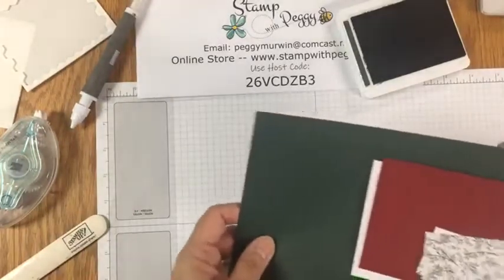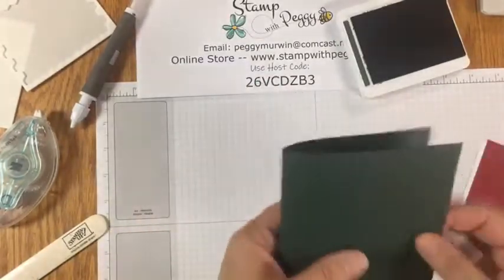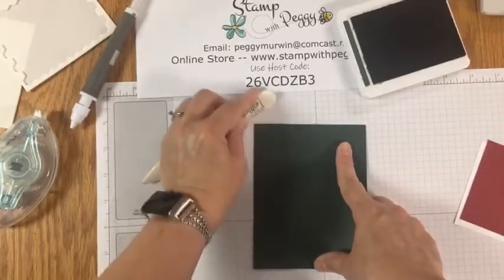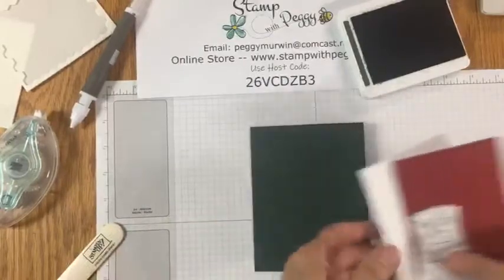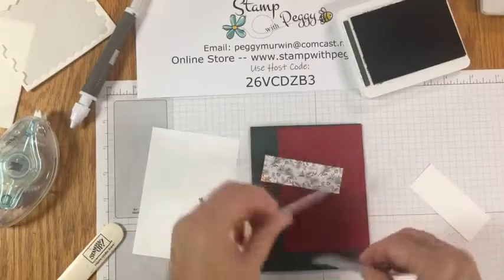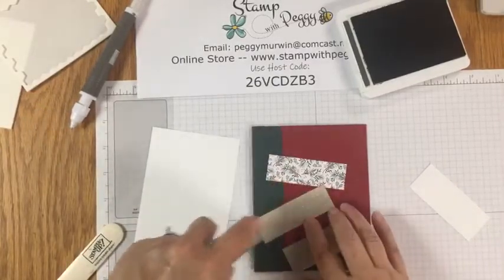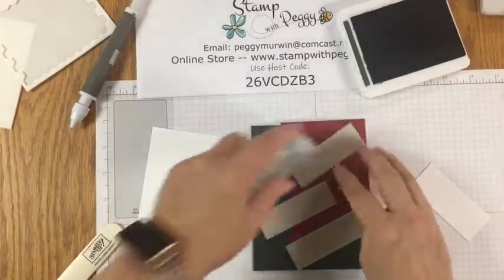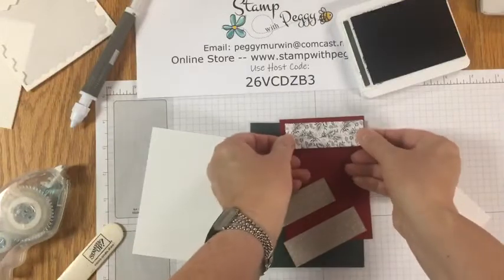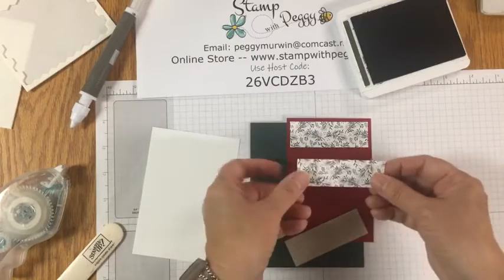Okay, then we are on to card number 3. All right, so again, we are back to the Evening Evergreen. And this time we have the 3 1-inch strips, so we're going to adhere those onto the cherry cobbler. And we're just going to leave a little border at the top, and then we're just going to line them up side to side.